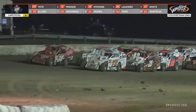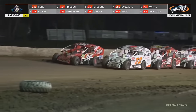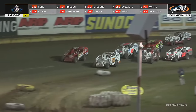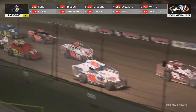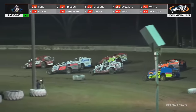So James Friesen is your leader. He chooses the bottom. Interesting to see now, as we mentioned prior to the yellow, the top six had really separated themselves from seventh and eighth. Well, now James O'Hara and Justin Zook back there in row number four, an opportunity right back at the tail of a qualifying spot. Here they come, Friesen and Stevens. Down the straightaway, Lauzier is next in line.